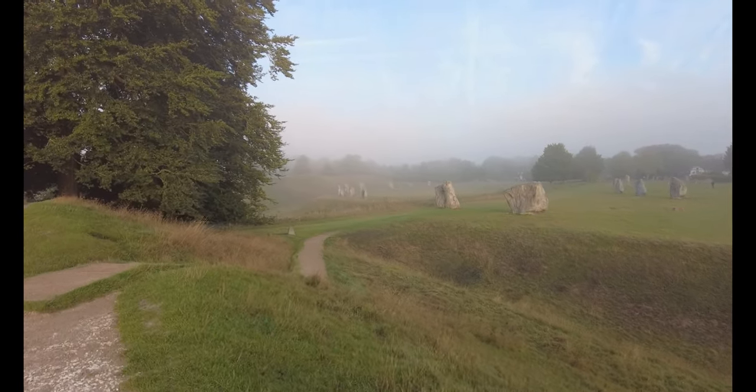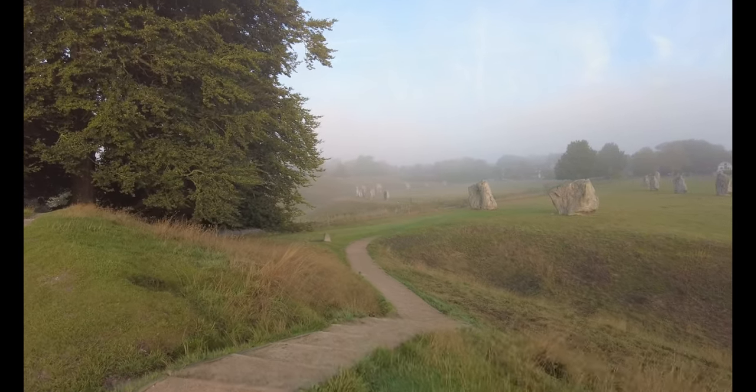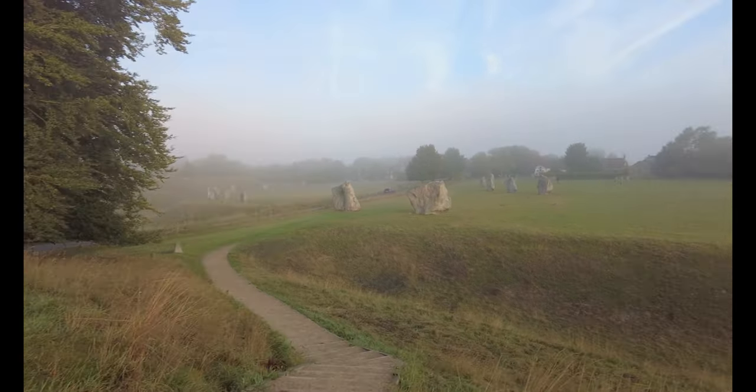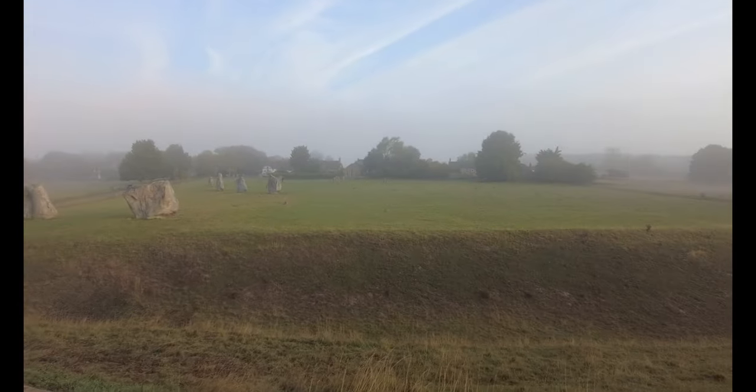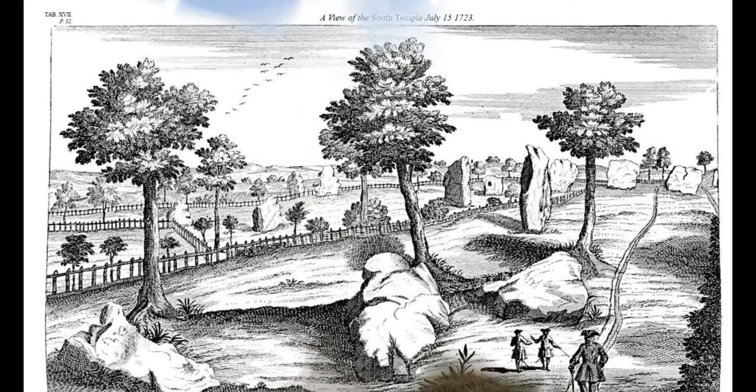Avebury consists of a massive outer stone circle and two smaller inner circles. Originally there were around 100 standing stones. The stone circles at Avebury are surrounded by a ditch and bank forming the henge monument.